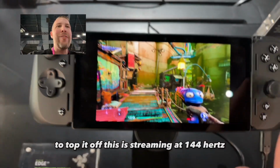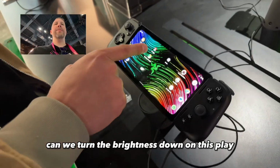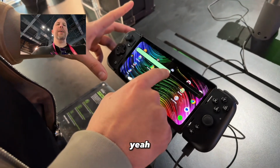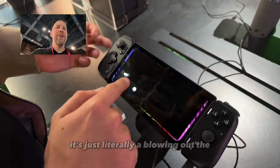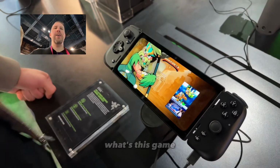So to top it off, this is streaming at 144 hertz, ultra smooth butteriness. That's pretty sweet. Can we turn the brightness down on the display? It's peaking. Turn it down. Yeah, about this. A little higher. Yeah, right there. It's good. Okay. Let's try. It's just literally blowing out the camera, so everything else is dark and not super bright. No worries. What's this game?